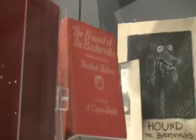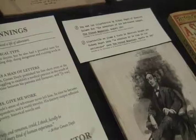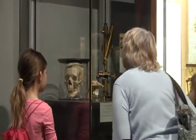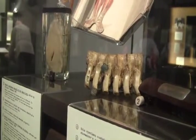The International Exhibition of Sherlock Holmes will be here until September 1st, so you have until Labor Day to come down. Sherlock Holmes was a Victorian-era fictional detective, and so these are some of the artifacts that the Arthur Conan Doyle estate has, or the Museum of London has, that they've loaned out.